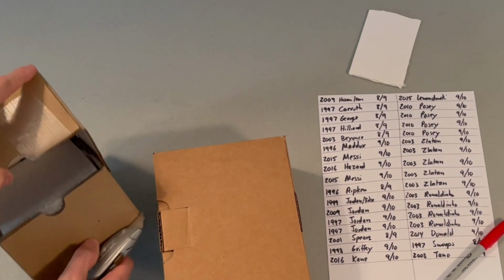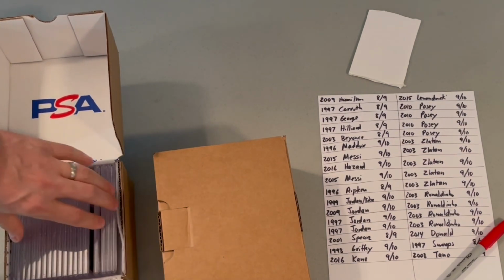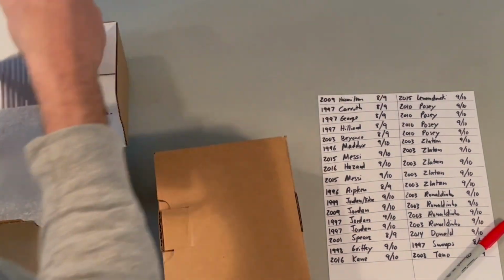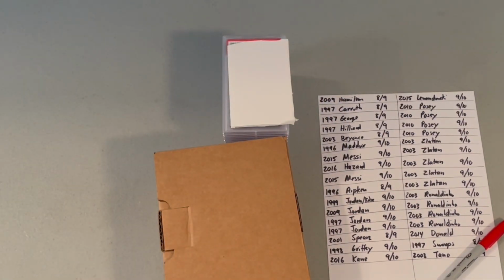This was a 34 card order. It's mostly modern, and these were sent in at the bulk level. When I sent them in, that was $18 a card. That's still what the bulk level is today, although now they have a $15 option that these could have been sent in at if I had sent these in today. But I sent these in a few months ago at the bulk level, which was $18.